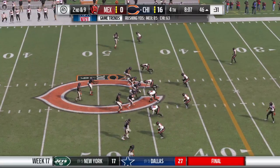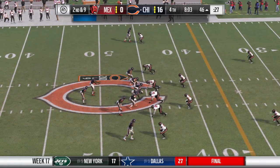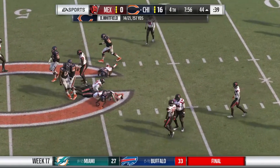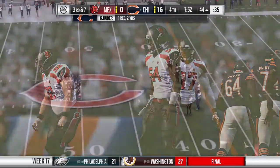The fourth quarter here, they've got the lead. They want to keep it on the ground. That's what they're doing. Smart football. Keep the clock grinding. Keep it going. But you got to figure now, they're going to see more people stacked up at the line of scrimmage as they try and bleed it out. Give him 2 yards on that play, and it'll be third down.